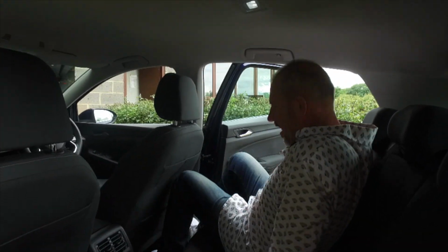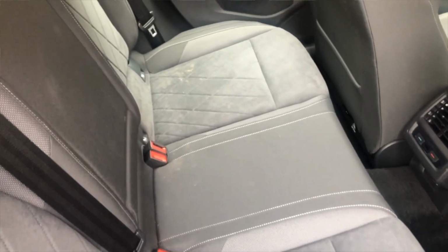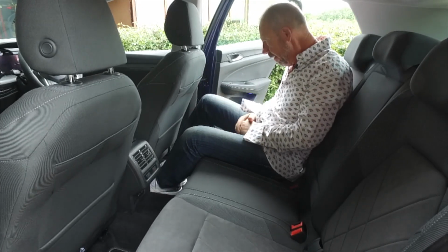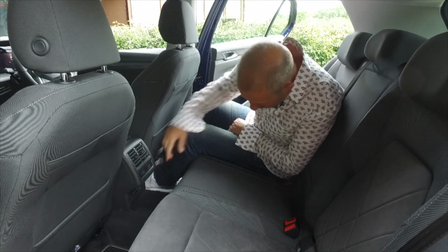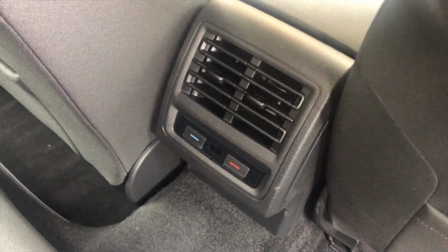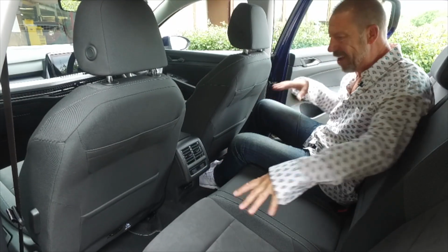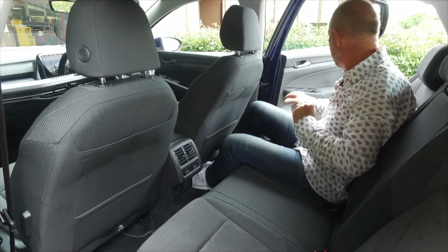Well, yeah, it's very, very nice. It's comfortable. You've got these little pockets here to put your mobile phone or anything else, and another pocket down there for your iPad or whatever. Couple of, oh yeah, USB-C charging ports down the bottom here, and you've got independent heating for the rear passengers as well. Now I do know you can get independent rear heated seats as well. This particular model hasn't got it, but I was told that you can have that as an option.